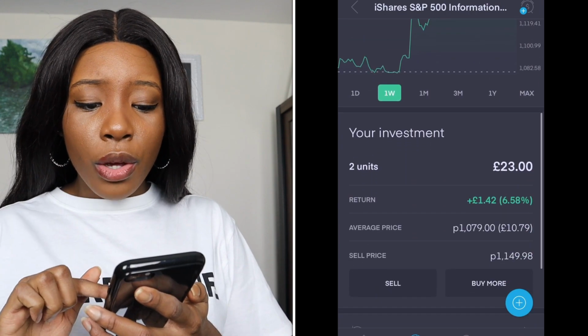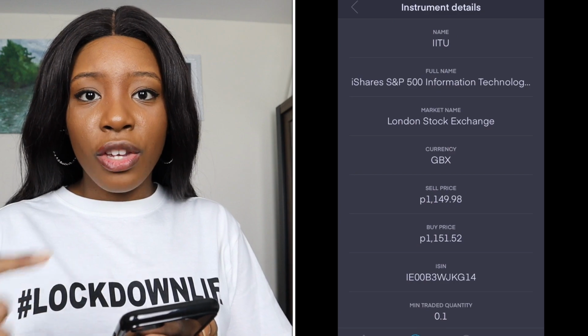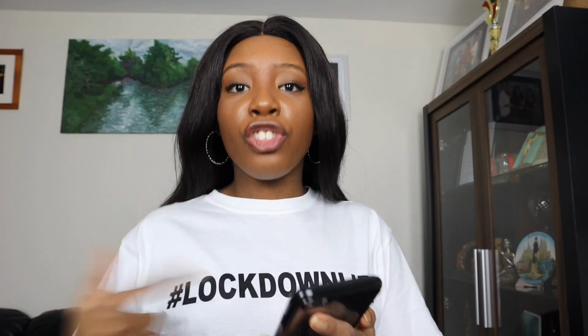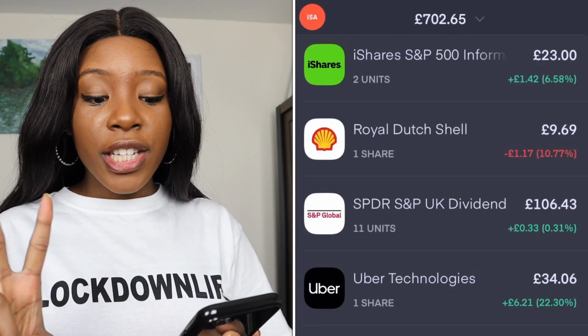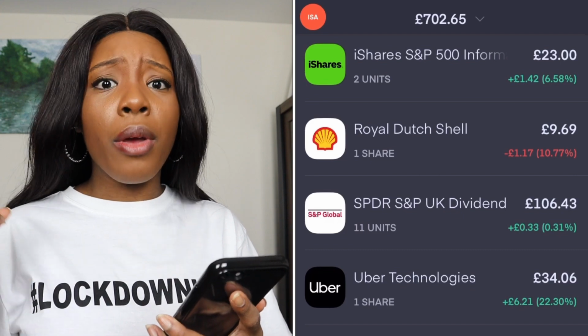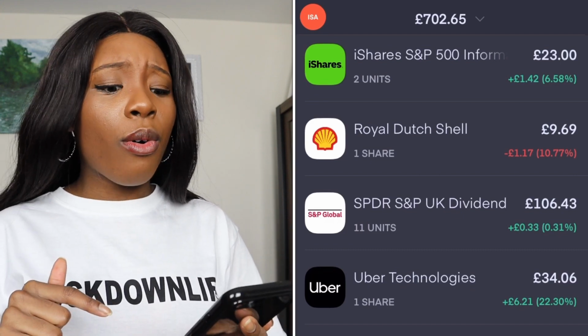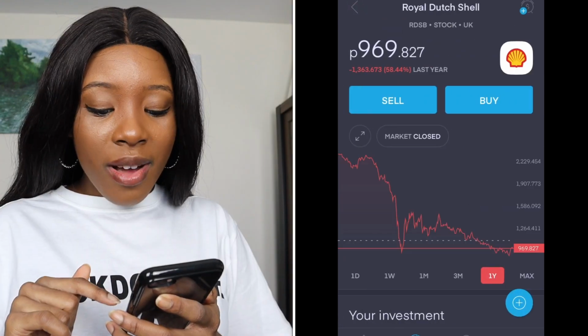And also if you go on instrument details, it can tell you about the name. So it's IITU, that's kind of what it stands for. And that name is actually what I'll use to search just to get a bit more information. So I did buy 2 units of that, and you can see that it is up by 6.5%. So about £1.42. I am actually really happy with that. It was red before. I think it was maybe minus 2%, but basically it's now back in the green. So happy days.